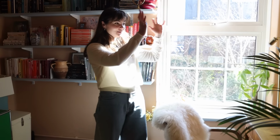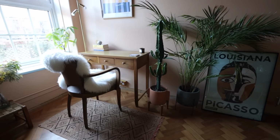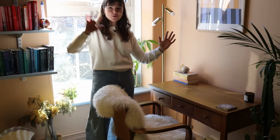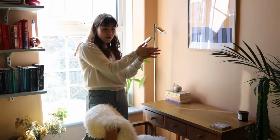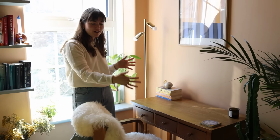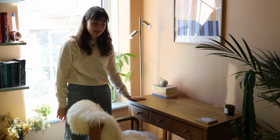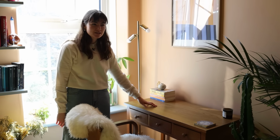This here is my little desk area. This is actually a tiny, tiny desk, and originally a console table. In my previous flat, I had the smallest gap between where my bed used to be and the wall, so I was on eBay looking for a desk that might fit in that area, and I found this. I think it's actually supposed to be a console table, and it was about £45 on eBay.